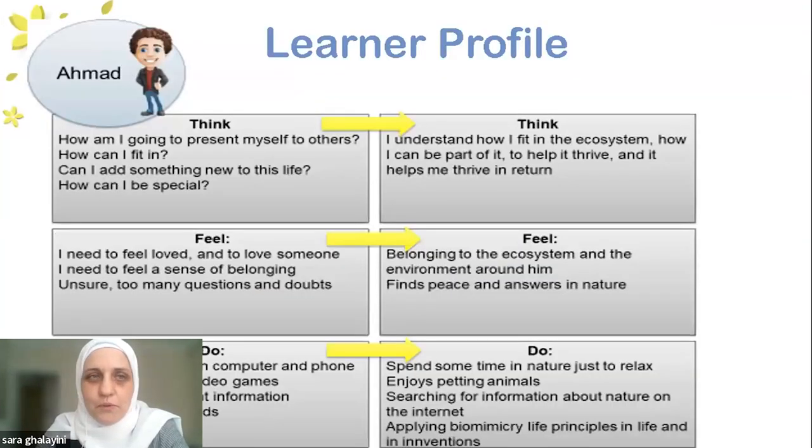So this is my learner profile. This is actually my son. I tested on him. And at this age, they are usually thinking how they will fit in this world, how they will reconnect with others, who they actually are. And actually what they do is many things that are not related to nature.